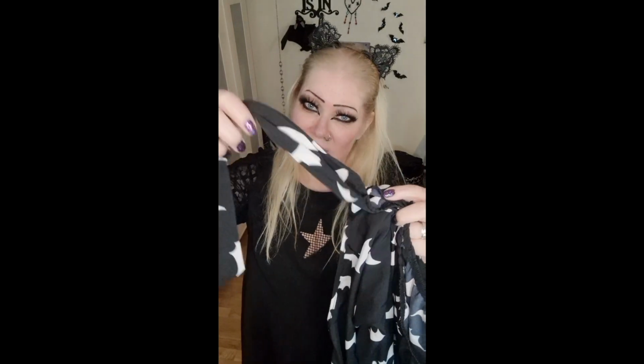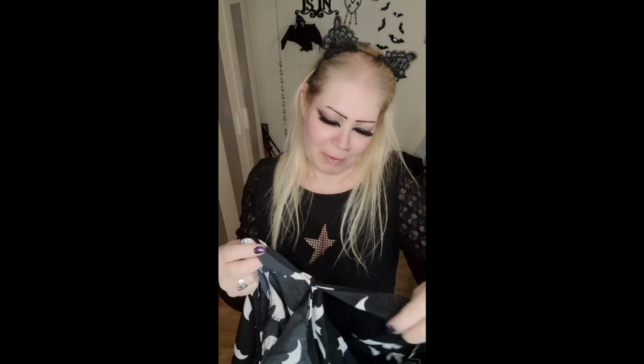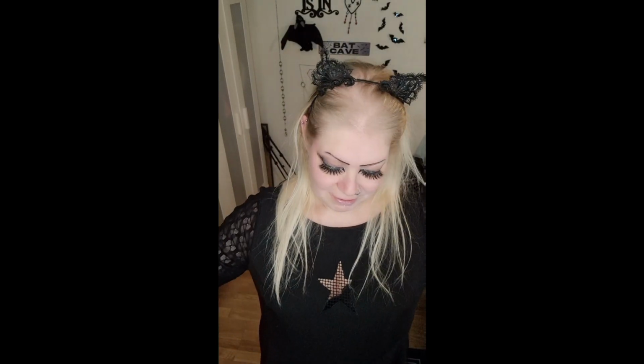So I'm back with this baddie one, and it's 4XL. So I'm gonna have to see how it goes, and it has this thing you're gonna tie up here. Now they always go up for me, but nothing is gonna loosen or drop because they're actually sewn in place, but you need to do the little thing with it. So we're gonna try this one and see how it goes.